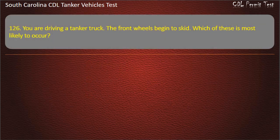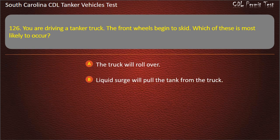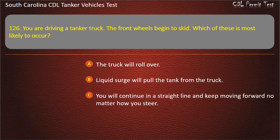Question 126. You are driving a tanker truck. The front wheels begin to skid. Which of these is most likely to occur? The truck will roll over. Liquid surge will pull the tank from the truck. You will continue in a straight line and keep moving forward no matter how you steer. Answer. You will continue in a straight line and keep moving forward no matter how you steer.